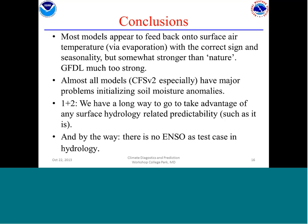So almost all models, and the CFS V2 especially, have major problems initializing soil moisture anomalies. So the thing is anomaly here. Go back to the ocean. I mean, how do we judge whether the ocean initial state is right? Well, when there's a warm event, you like to see warm anomalies in the SST field. So we seem to be missing that for the most part. Only NASA was pretty decent. So if you look at these two factors, one may be too strong, and we are not too successful at this point initializing a strong event.